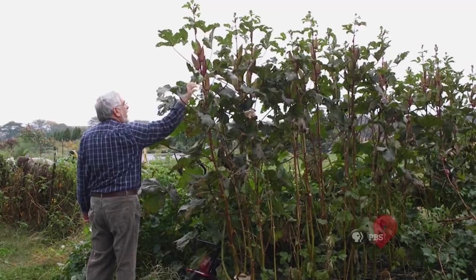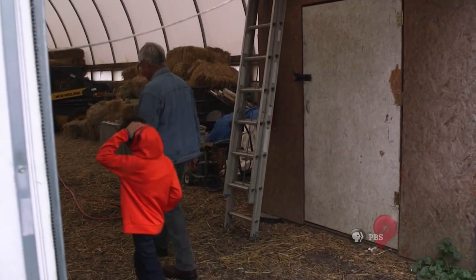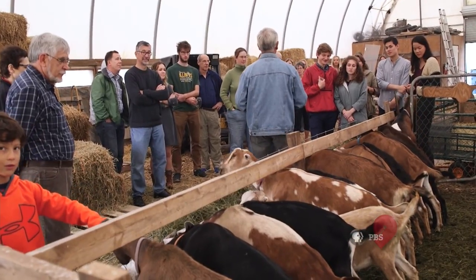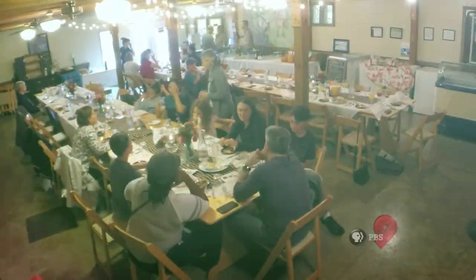To really see it and really connect with the farmers and with the food is just a meditative and important experience for people to have. I know it has been for me.